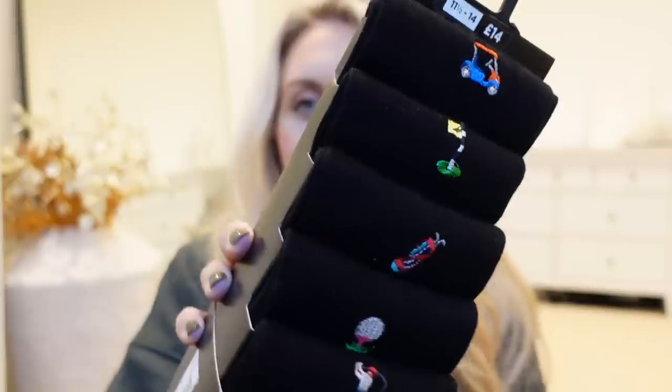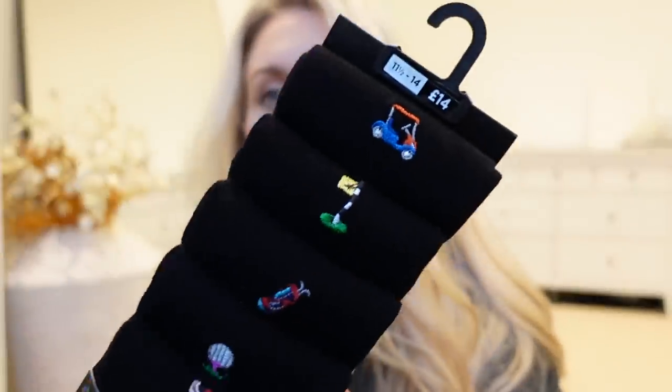I also got this. These ones are for my brother because he likes to play golf, and I saw that they had these. Again, a lot of these were for a gift guide for him that just didn't arrive in time, so plenty of gift ideas. They had loads of different designs depending on the theme, like dog ones, different sports, this one obviously being the golf one. And then I've got some homeware bits.